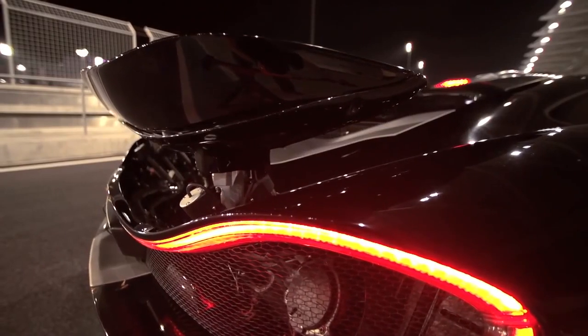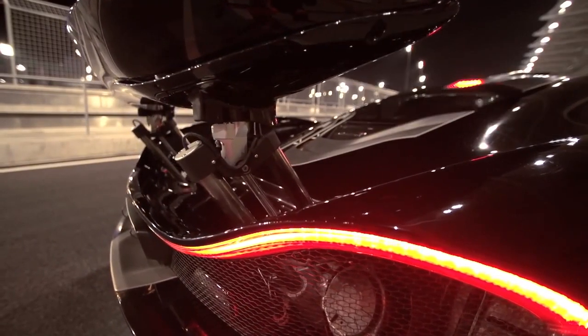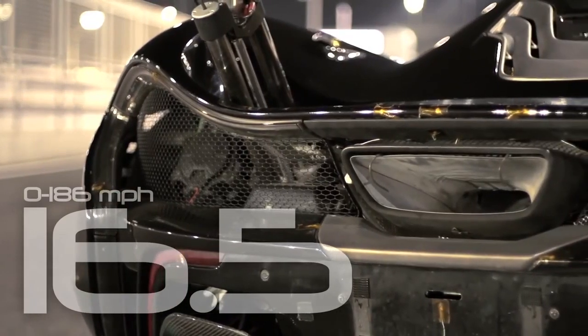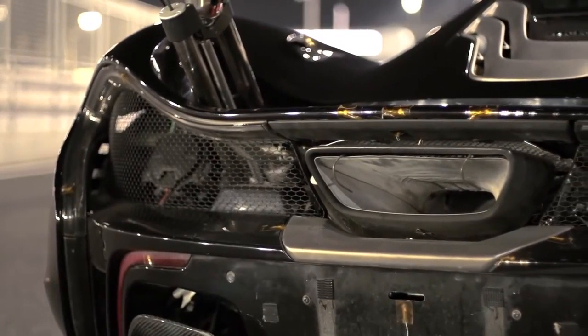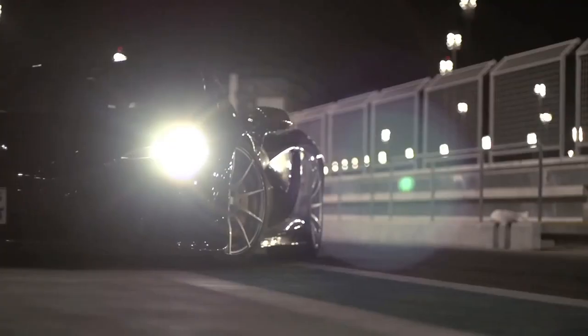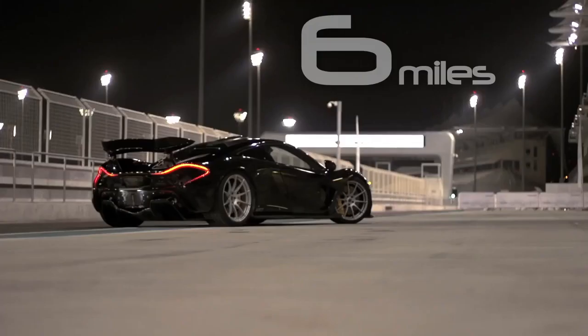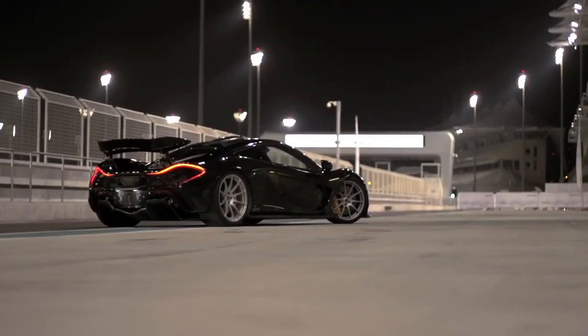Acceleration is from the world of Tron, really. 0 to 125 miles an hour in 6.8 seconds, 0 to 186 in 16.5 seconds. I'll say that again. 0 to 186 miles an hour in 16.5 seconds. Top speed is limited to 217 miles an hour, and it'll do 6 miles on electric power alone. I quite like all that.